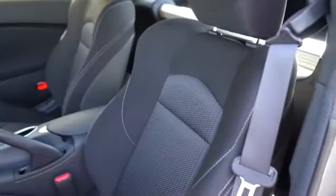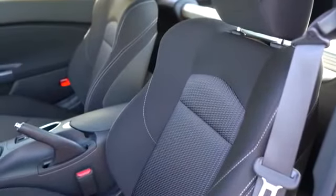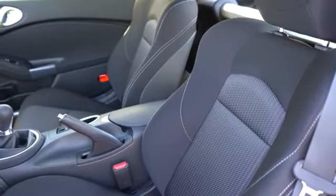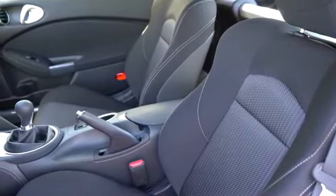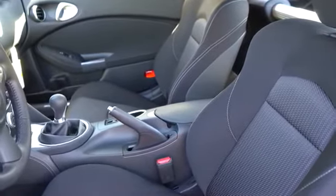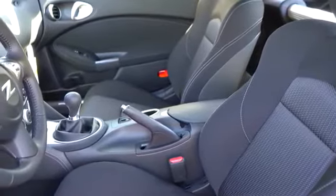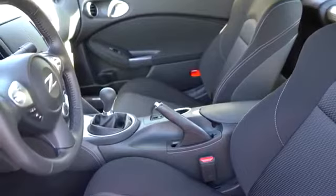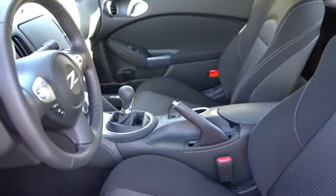Making our way to the front seats then, an 8-way manually adjustable driver's seat will come standard. There is also a 4-way manual passenger seat. Driver lumbar support is going to come with the sport touring trim level, as well as heated front seats. Cloth seats are going to come with the base trim level we have today, as well as the sport, and you will get leather seating if you were to go with the sport touring or the 50th anniversary edition. Actually, they're going to give you leather as well.